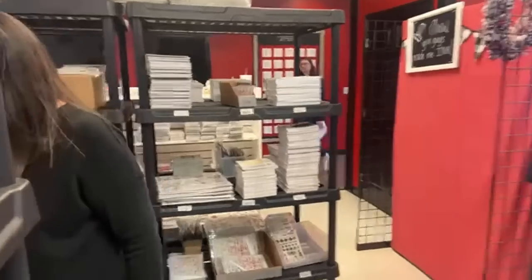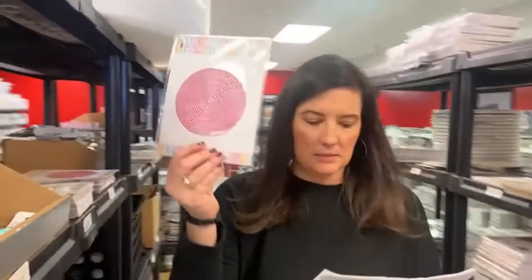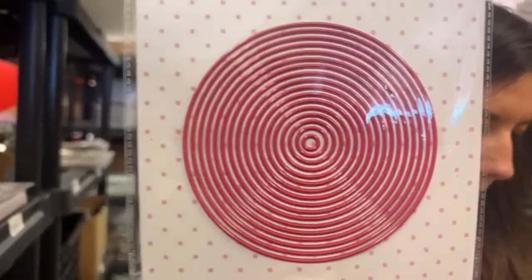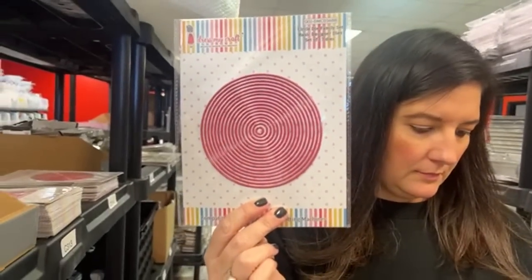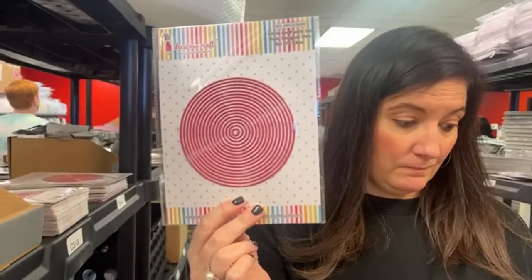C3PO? Y'all, this is a goodie. Oh, man. Look at all the sizes. Look at that tiny circle in the middle, and then we'll come out like this. That's a really good die set.